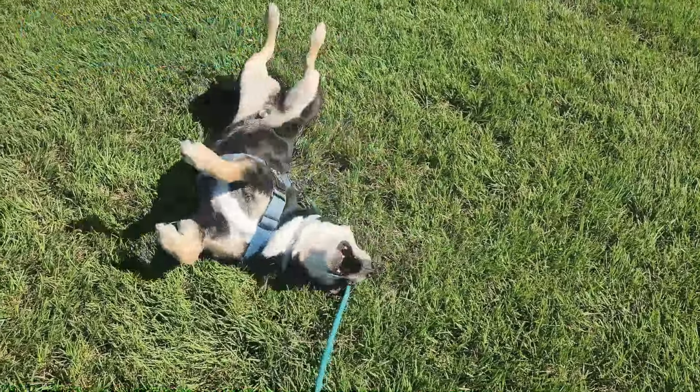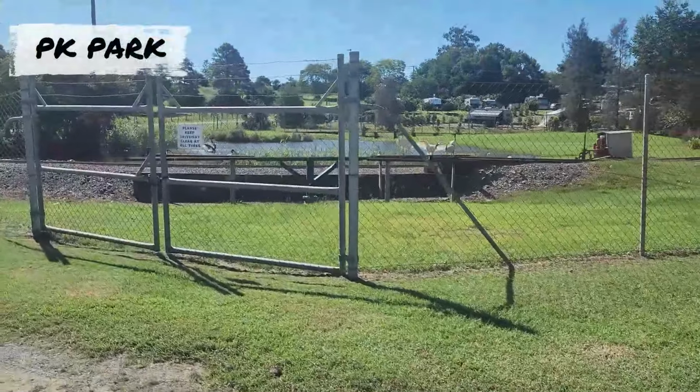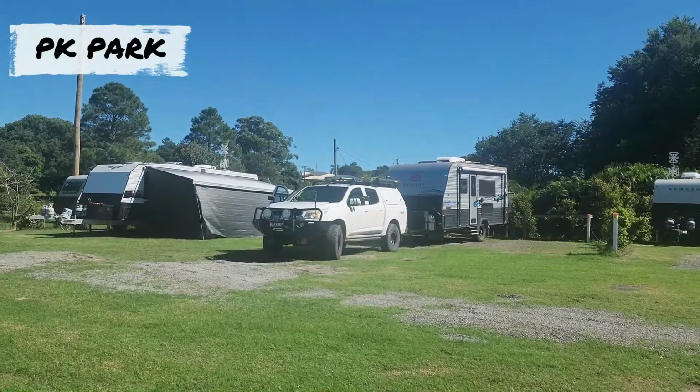As soon as we arrived, Reef made the most of the sunshine while we parked up at camp. If you are self-contained, this is a convenient base right next to parkland and a short drive to town. Unfortunately, the rain rolled in for the remainder of our stay.